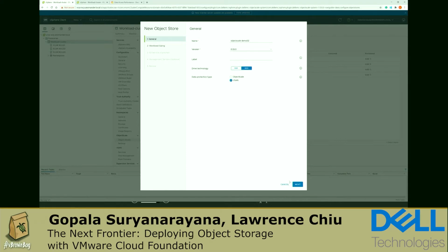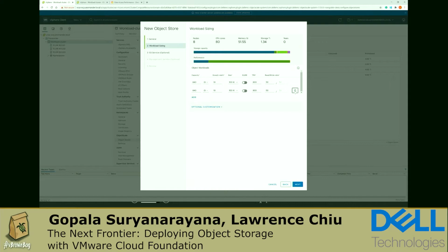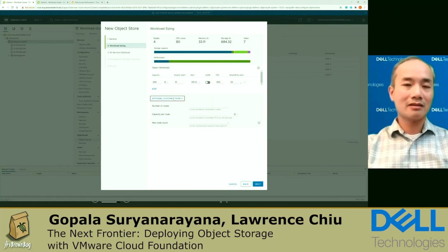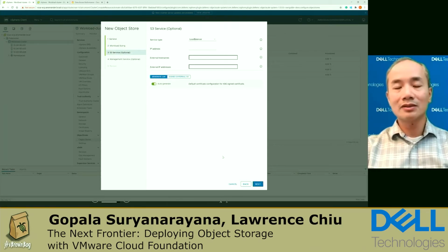And then you just click next, and it gives you a sizer, and gives you some flexibility on how you want to size up this workload. Depending on how many workloads you may have, you can add and then remove them, and these resources will dynamically help you size based on your expected growth and how long you plan to use it. And then there are other optional customizations you could choose as well, right?